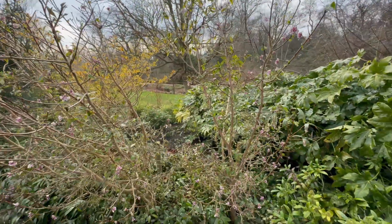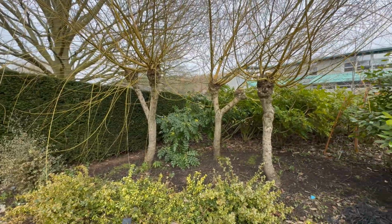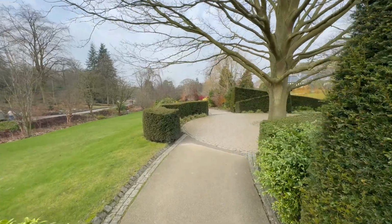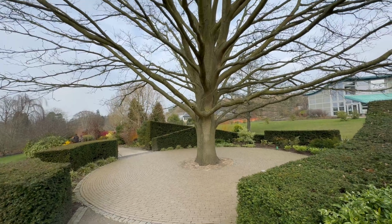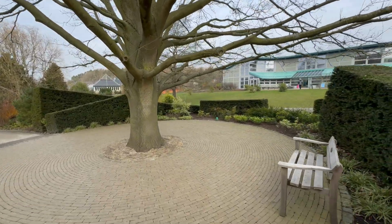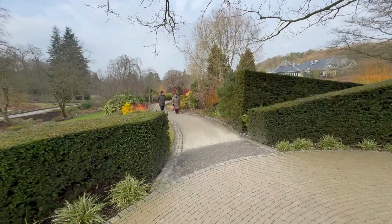Winter flowering Daphnes are just, at this time of year, magic. Really are magic. And then we've got some pollarded willows there, and come round into a more protected area with this wonderfully big, I think that's an oak. Absolutely huge, beautiful tree, that. Let's carry on this winter walk.